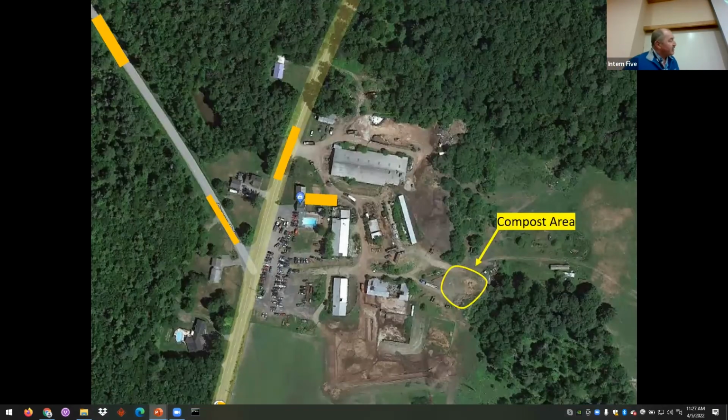So this is the actual farm itself. I've blocked most of the information as we're trying to protect the privacy of the family, but you can see that the farm is a typical dairy production farm. The area we chose to compost was on site. It happened to be a place where they put a lot of their mortalities in the past, so that worked out pretty good for us.